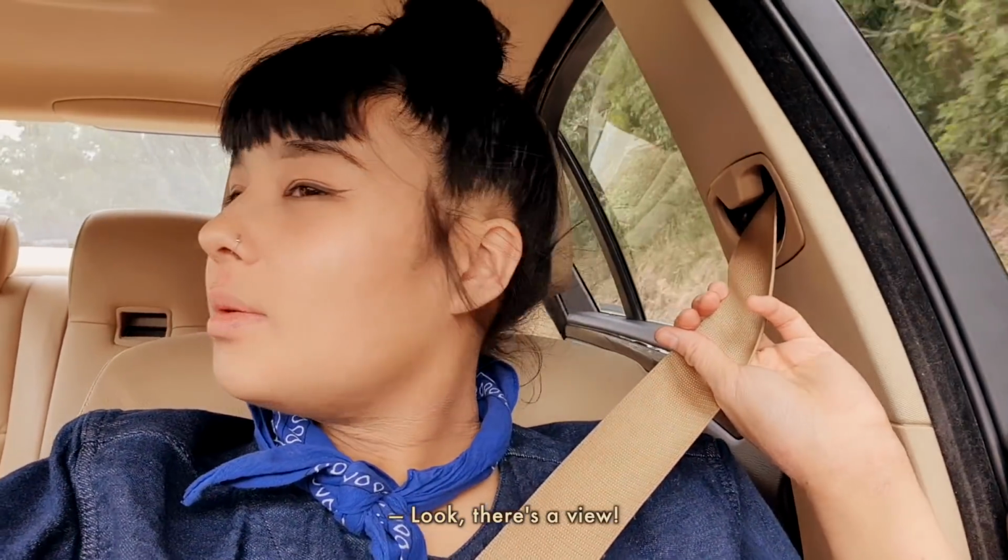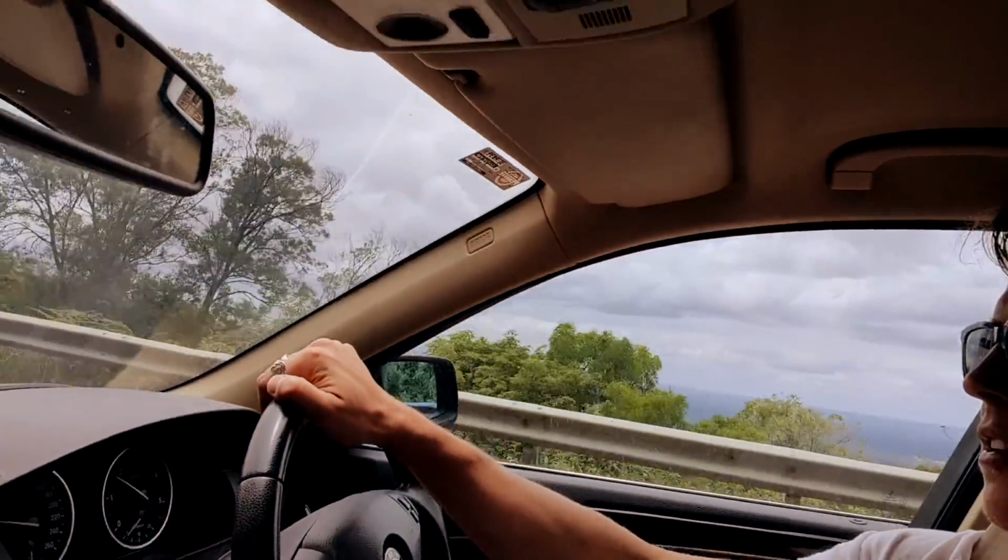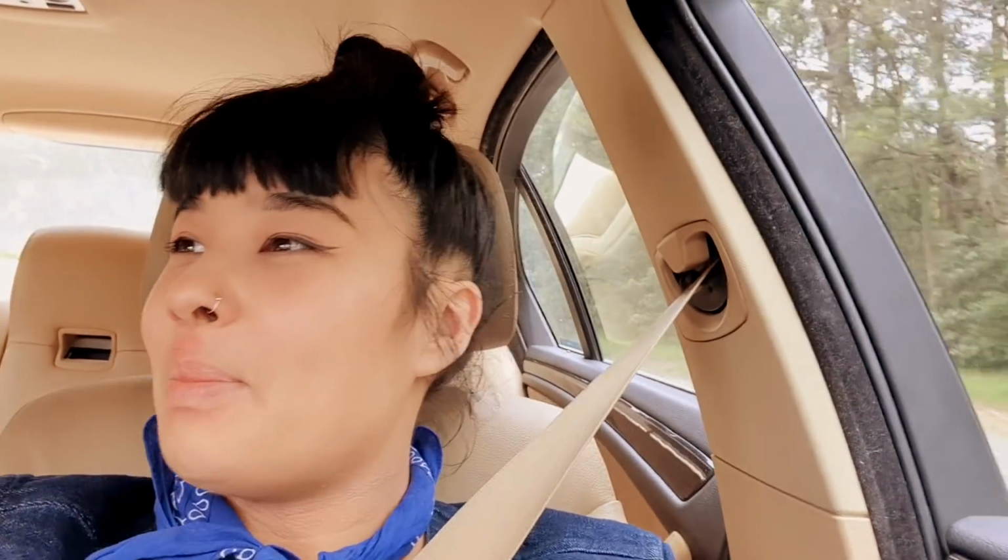Okay, so we're driving up. I don't know where we are. We're past Kurrajong. I'm not sure really where we are, but around there. All I know is my ears are popping, so we must be pretty high up. Okay, there's a view. Rocket says his ears are popping too, so unless it's a strange coincidence, we're pretty high up right now. Look at those trees over there. Anything that's taller. Is it a pine?